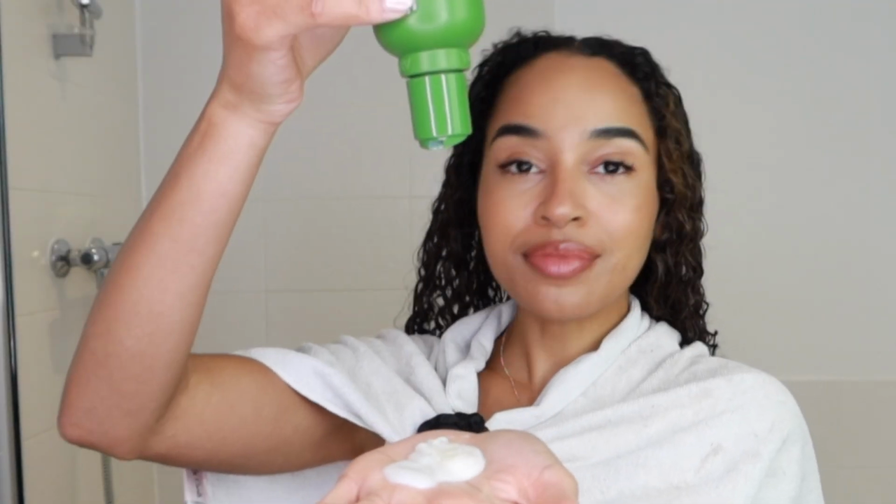Alternatively, if you don't want this much lather, if you don't want this level of cleansing, you can opt for a co-wash, which is a really quick midweek wash. Today I'm going to use this one, especially as I've done cardio, and I do really want that clean feeling on my scalp, so I'm going to go with this.